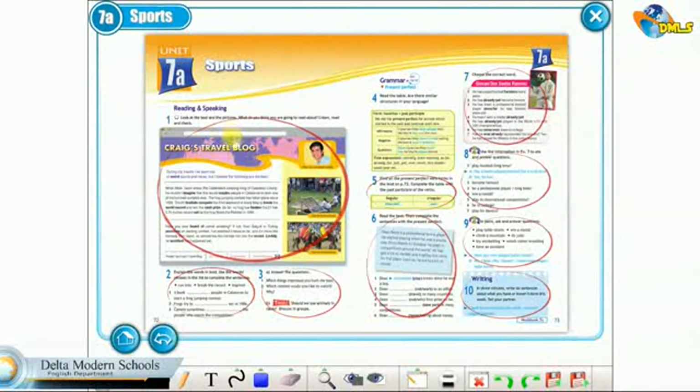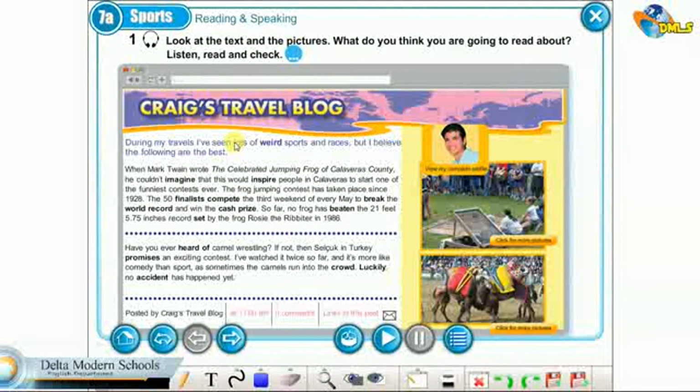So here, let's start here. What is it? Can you tell me here, what is it? What can you see here? Yes. I think that is a blog. Good one. So what is a blog?